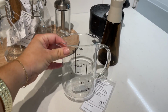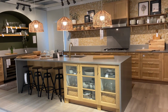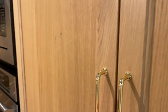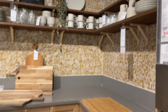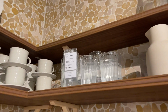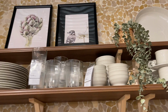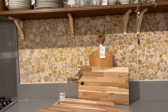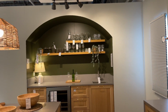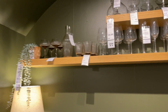This is also really cute. It's like a little beaker. Okay, this is really, really cute. Oh my gosh, look at, did I show this one last time? I'm pretty sure I did. Oh, I like the mixture of everything that they chose. Look at those glasses, those are cute. And then the ceramics. They got the artwork up there, the cutting boards, the little cutout. Oh my gosh, this is so cute. Oh, I like these glasses too.